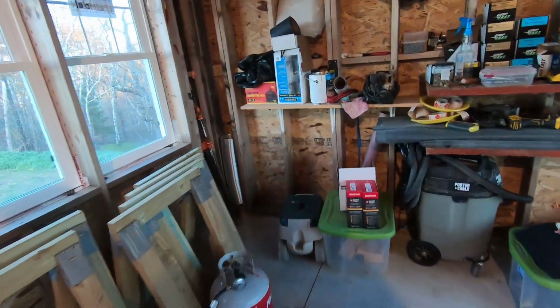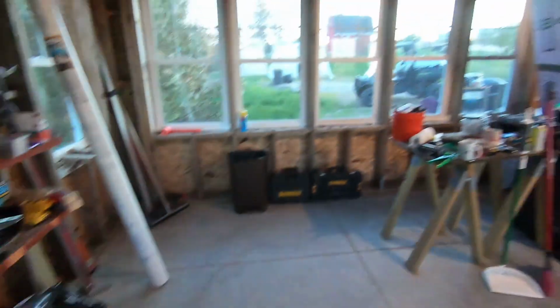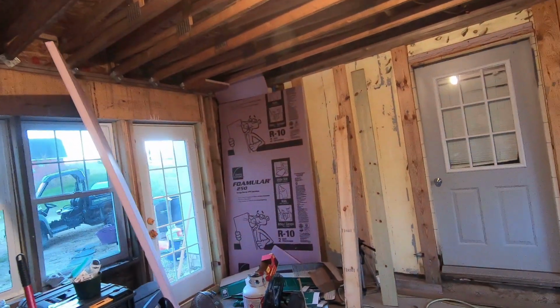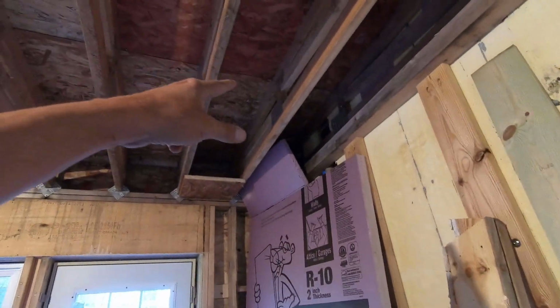And I do have a nice vent for that as well. That has to be done real soon, because now the downstairs bathroom is venting into here, which of course you can't have.